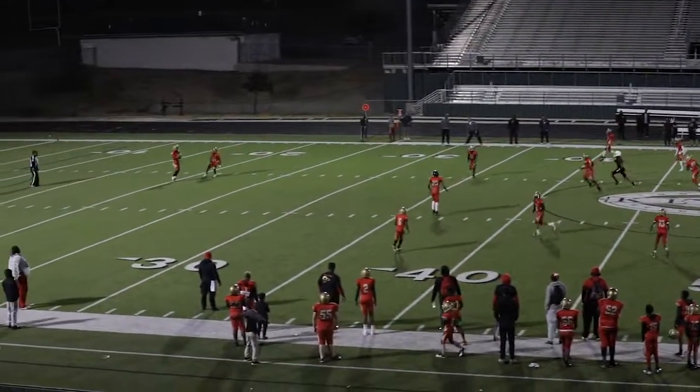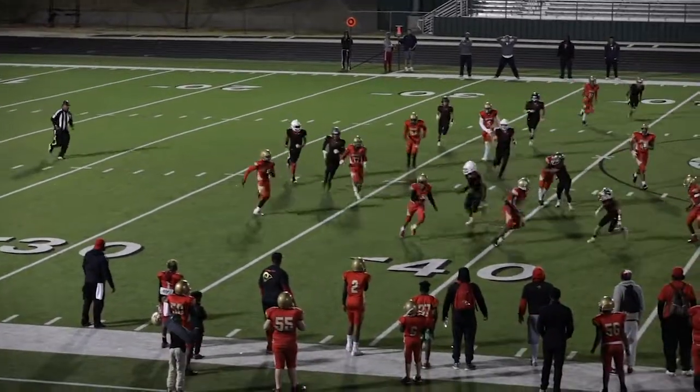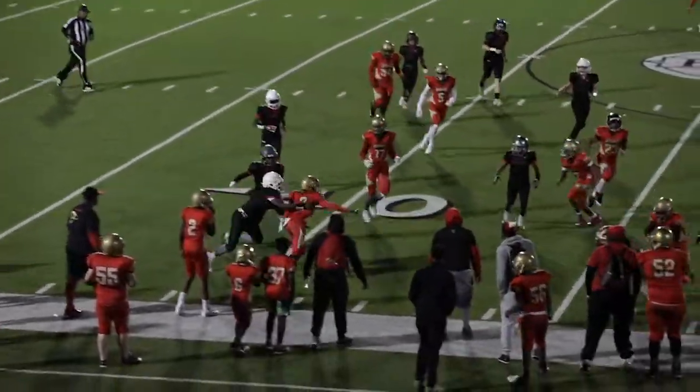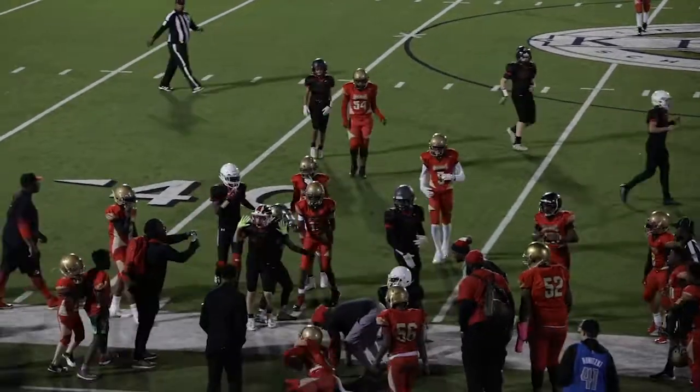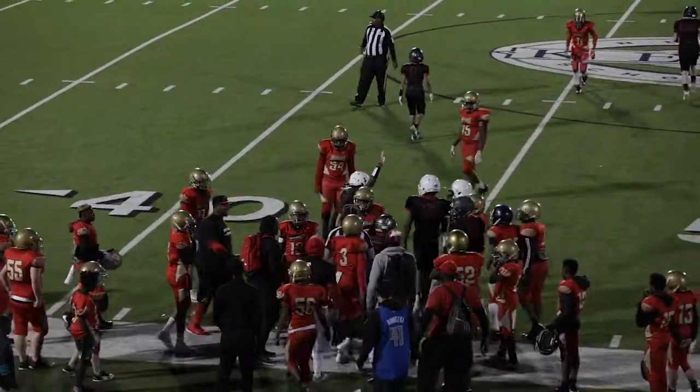Solid kick here. He's gonna take his time looking for a lane. He's got blockers in front of him. And he just couldn't get past that wall here. As we see first and 10, it looks to be about the 43-yard line.